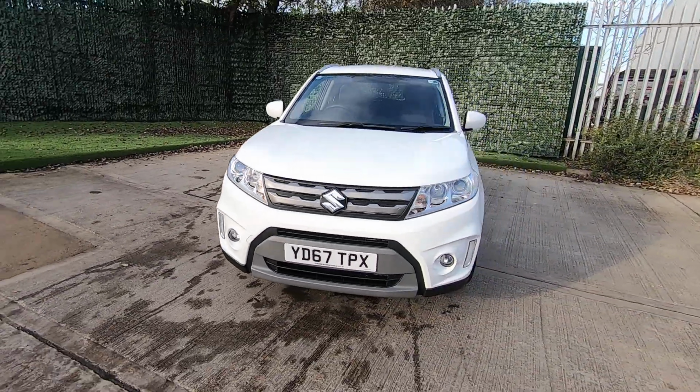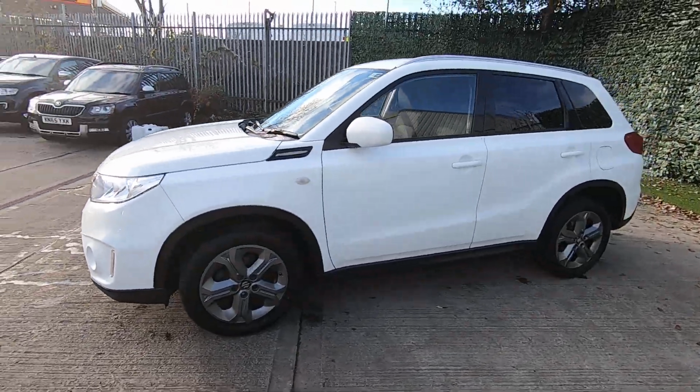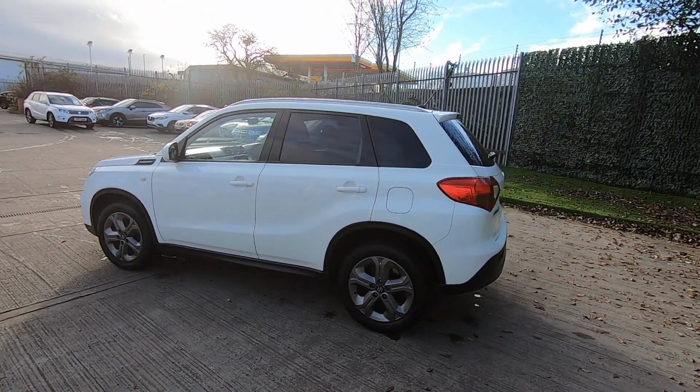Now, any car sold by Luscombe Suzuki would come with a full 12-month MOT and a service before leaving. So if you have any further questions or you'd like to come down and have a drive of the car, please give myself Simon a call on 0113 271 2288 and I'll do my best to help.